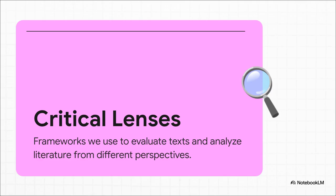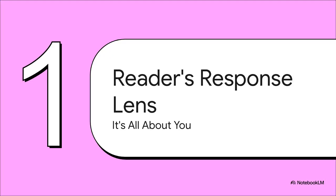You put on one pair and suddenly you're focused on emotions. You swap them for another pair and now you're seeing symbols and structure. Your perspective on the story completely shifts. Okay, the first tool in our kit is the reader's response lens. And just like the name says, this one is, well, it's all about you.